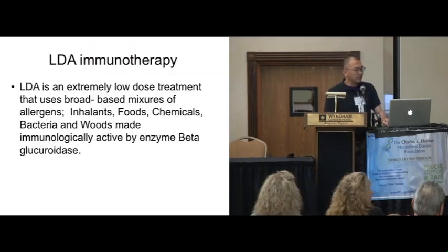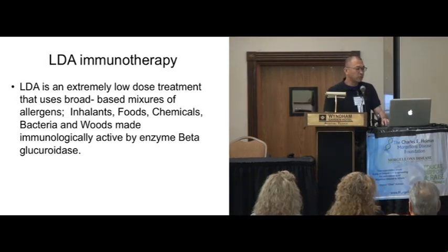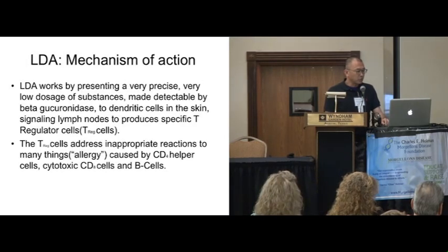Okay, so we're going to talk about what LDA is. LDA is extreme low dose treatment that uses a broad-based mixture of allergens. We use inhalants, foods, chemicals, bacteria, food that is immunologically activated by an enzyme called beta-glucanase. The LDA works by presenting a very precise low dose of a substance made detectable by beta-glucanase to the dendritic cells in the skin, signaling lymph nodes to produce specific T regulator cells.